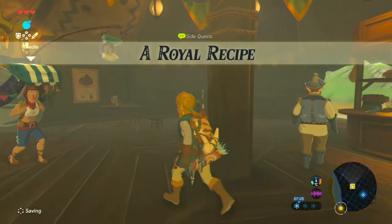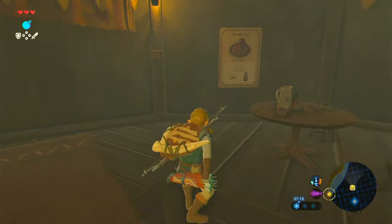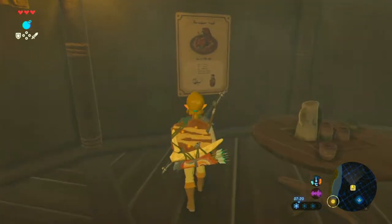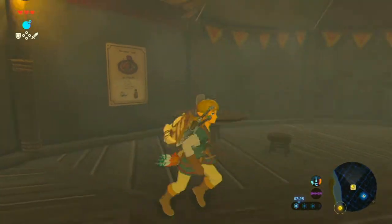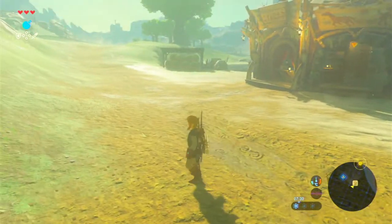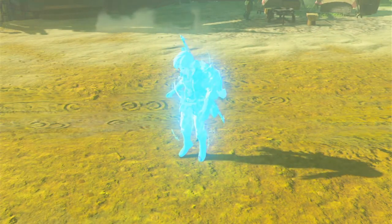A royal recipe received. So we have another side quest. We also have this on the wall, which is... So I guess I'll zoom in. Some kind of meal. And we can see the ingredients on the bottom there for how to make it. But we don't have those ingredients, so we're just going to have to leave that for now. Speaking of leaving things for now, let's go back to the Dueling Peaks Tower, because we have a main mission to continue on.